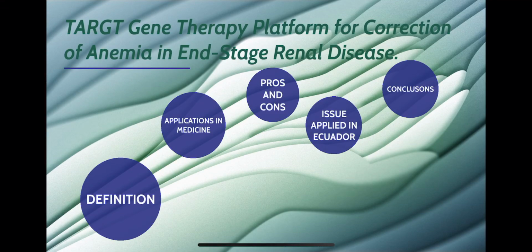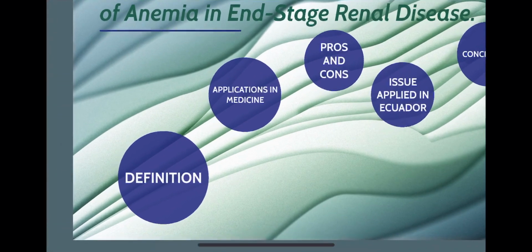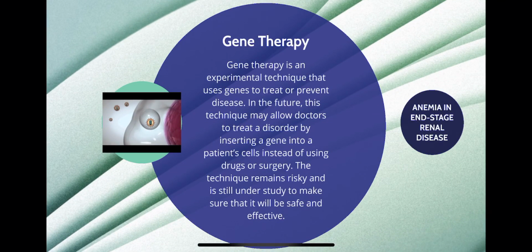TARGT gene therapy platform for correction of anemia in end-stage renal disease. Gene therapy is an experimental technique that uses genes to treat or prevent disease. In the future, this technique may allow doctors to treat a disorder by inserting a gene into patient cells instead of using drugs or surgery. The technique remains risky and is still under study to make sure that it will be safe and effective.